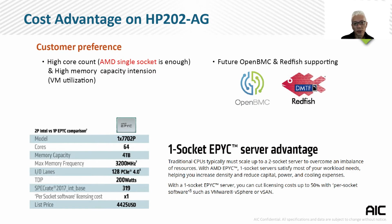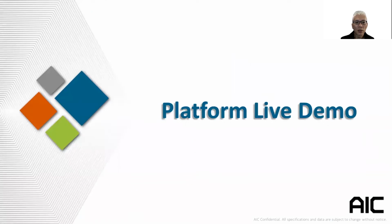Some clues are shown here to let you understand how AMD platforms can help customers save their investments. Please help yourself to find more details. Next is a live demo for you to understand more about AIC real systems.